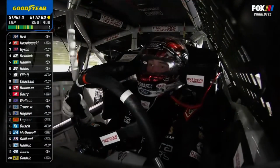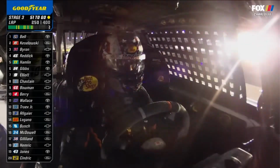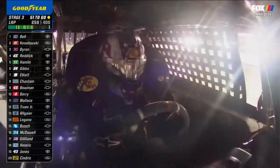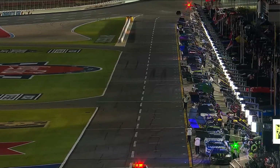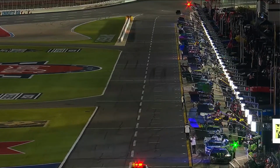So right now we are under a lightning delay for lightning in the area at 249 laps complete in the Coca-Cola 600. Back here in the race day studios as we are under a red flag after 249 laps of the scheduled 400 laps in the Coca-Cola 600. What do we got going on out there, guys?